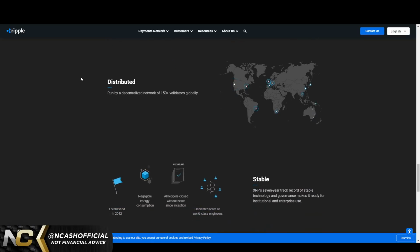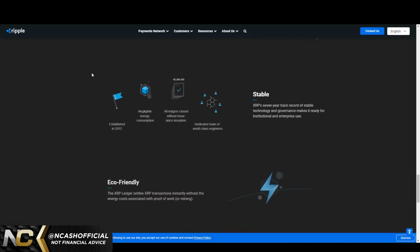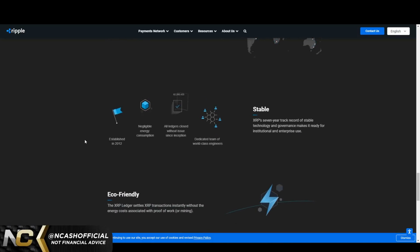So distributed. Run by a decentralized network of 150 plus validators globally. Again, Ripple's a global company. It's already run by decentralized networks of 150 plus validators across the world. It's stable, established in 2012. Negligible energy consumption, which again is a key aspect in today's society.